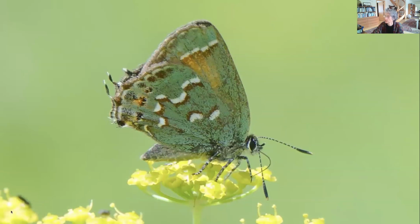And a juniper hair streak. This little hair streak is quite uncommon. This is the only one I've ever seen here.